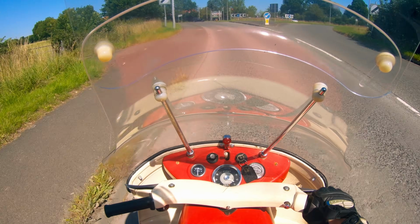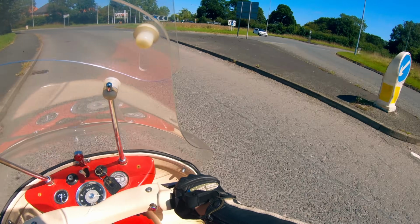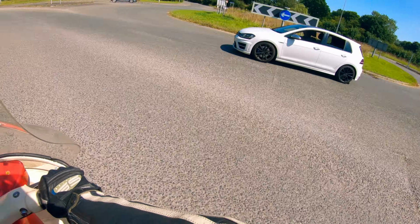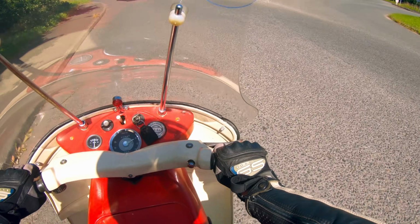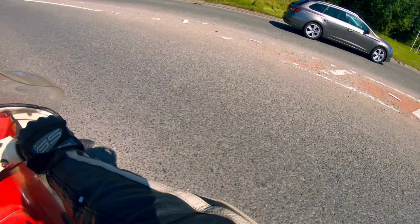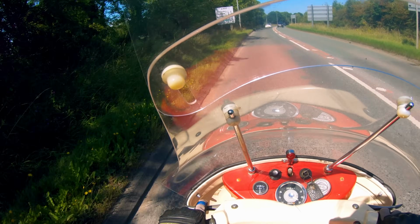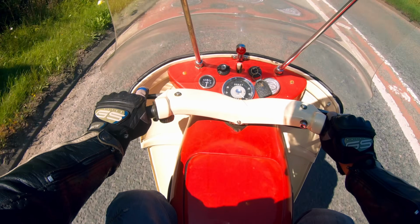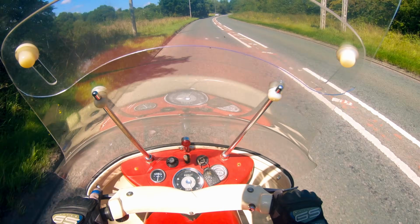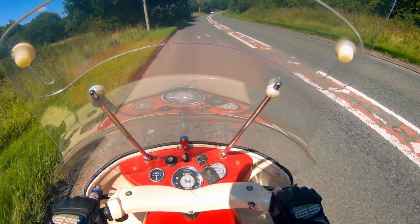So I'm coming up to a roundabout and I'm thinking, please don't let there be a car on here. And of course there's a car on there, so I'm expecting to mess the gears up. But no, I think I've got the hang of the gears now. And it's great. It rides beautifully. I'd love a longer go on it, which I'm sure I'll get when all the electrics are sorted. But no, I really enjoyed it, and yeah, great fun.